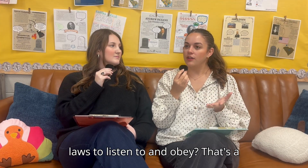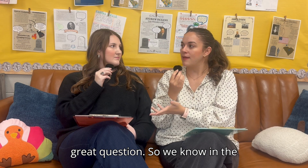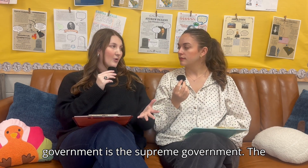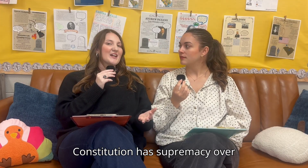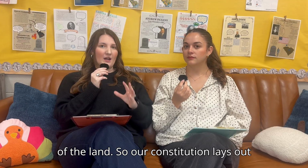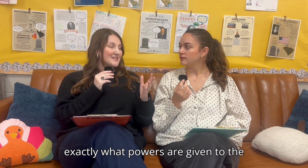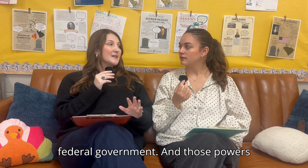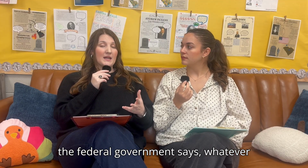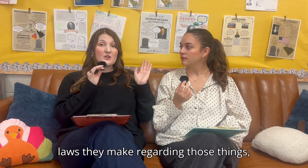So this seems kind of confusing. Why don't we just make everything more simple and just have the federal government make all the laws? That's a great question. Ultimately, it goes back to power and really the American Revolution. So before the American Revolution, each state had their own government, and we talked about salutary neglect, a period of time where the states were really allowed to decide whatever they want. They governed themselves, and as long as they were making Great Britain money, Great Britain had hands-off parenting and said, you can do whatever you want.